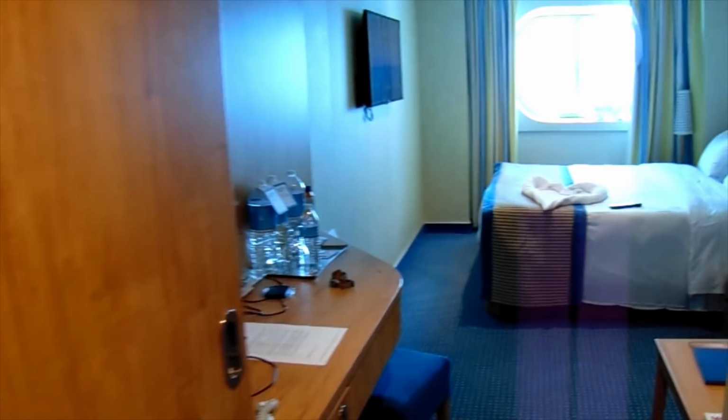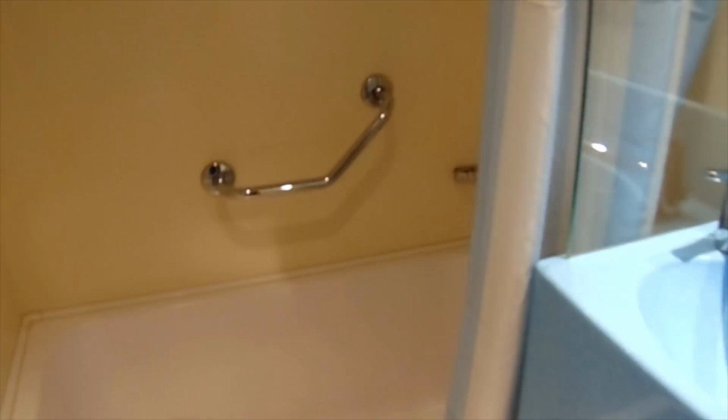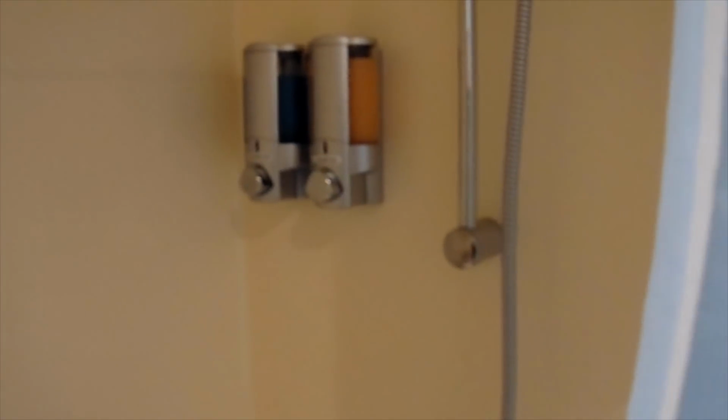Okay, so this is why it's called a premium ocean view. You have a second restroom. Now, this is just a shower, but it's a shower and a tub, which is great for families because if you have kids, this way they can take a shower, or if you want to use the tub, you can. Of course, you have a sink, and so that makes it better because multiple people can get ready.